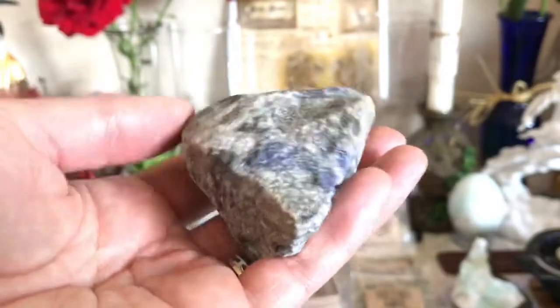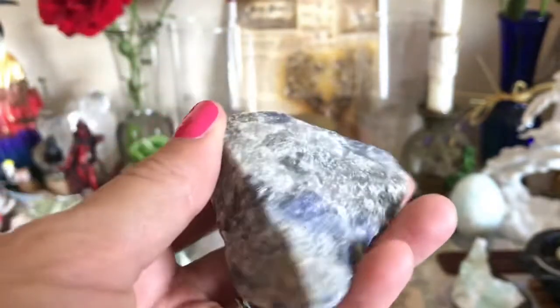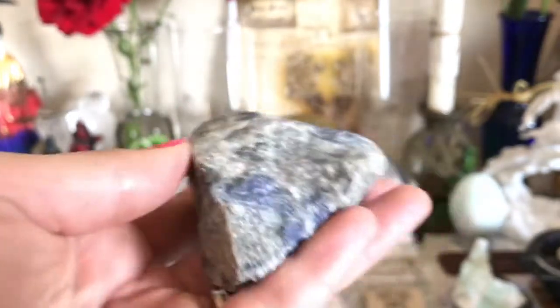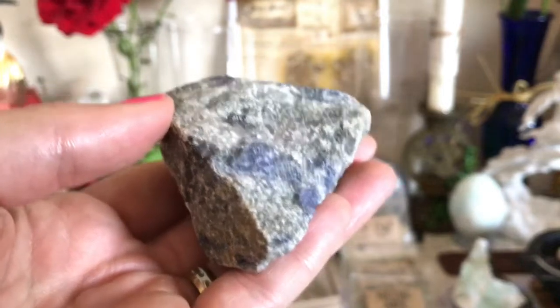I have one sodalite necklace that I inherited after my dude's mother had passed away, and yeah, this, for me, it kind of reminds me of her.